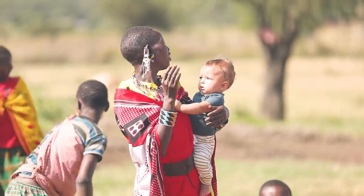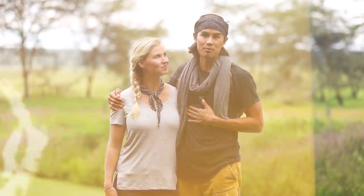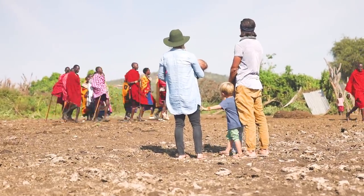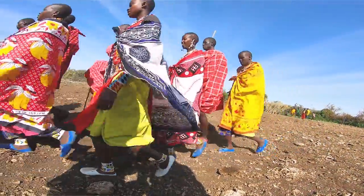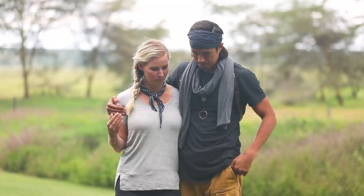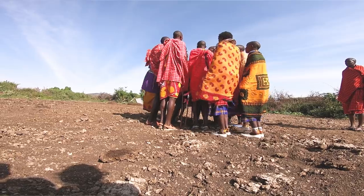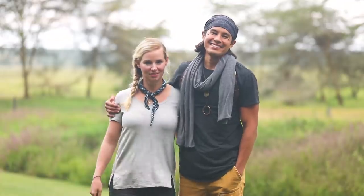Thank you for your vote. You voted for us to learn a dance from these wonderful people. But this is what happened. We were going to join in the dance, and then they started singing, and then they're dancing and singing. But it was actually really, really cool. Like, they had the beatboxer man, and then the girls who were kind of chanting and singing, and they had this move.